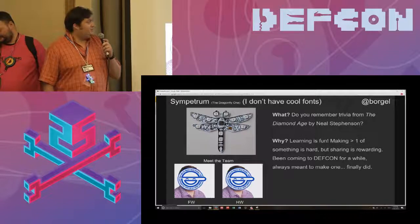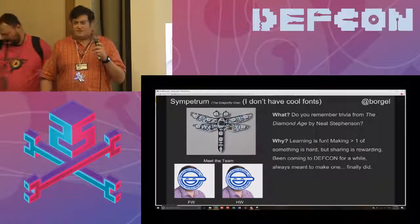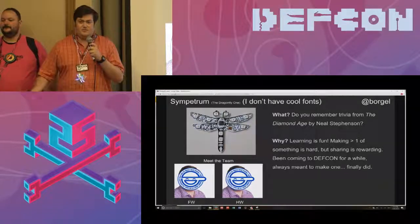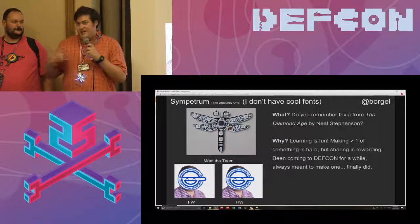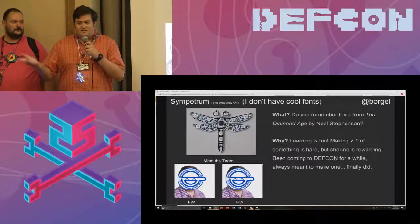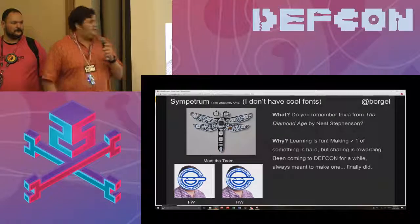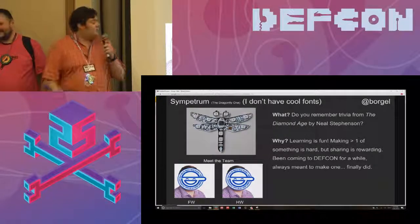So it is a dragonfly. If you've read the book The Diamond Age by Neal Stephenson, it's a book I quite enjoy. There's a sequence in which a character goes to a party and everyone is wearing these funny cloisonné dragonfly pins, and over the course of the party they notice they kind of synchronize, and then in the context of the book there's nanites and other crazy stuff. There's no nanites in the badge, just to be clear.